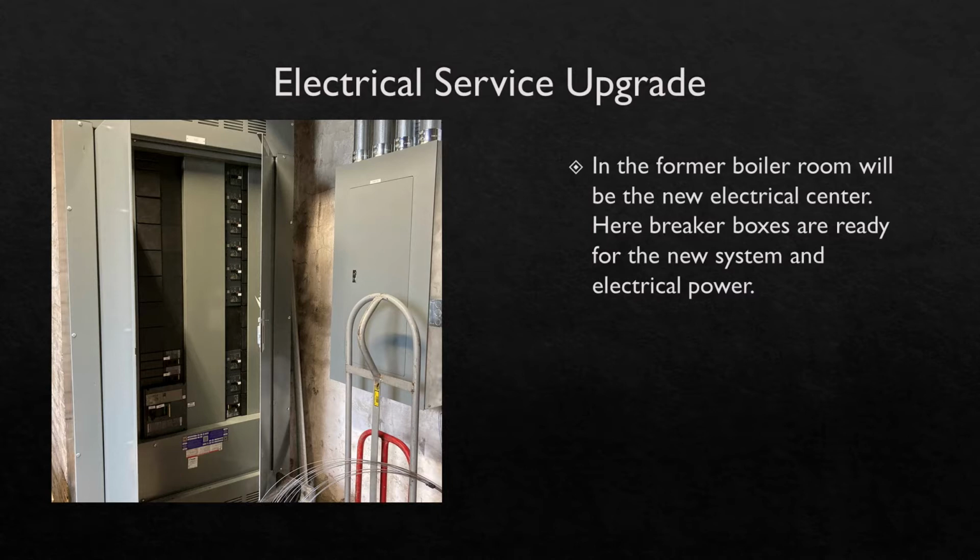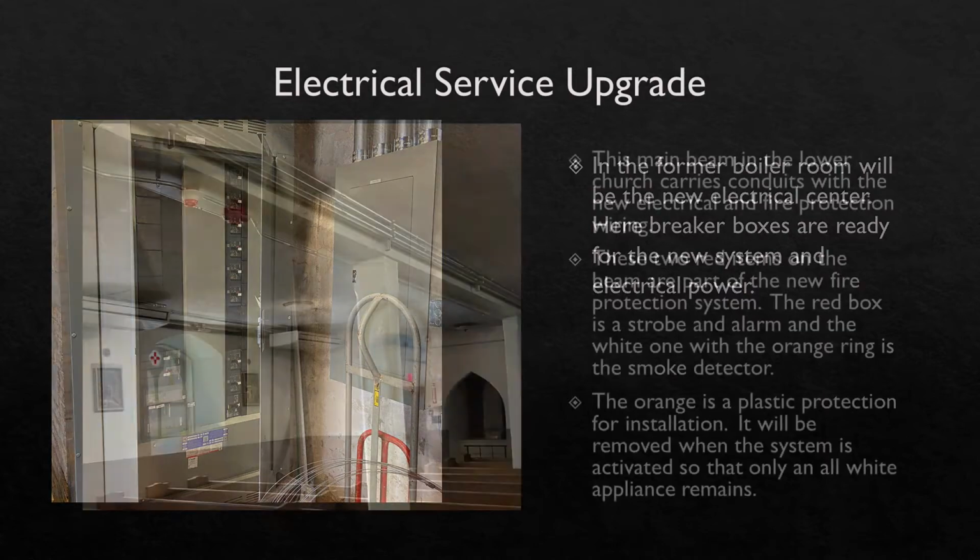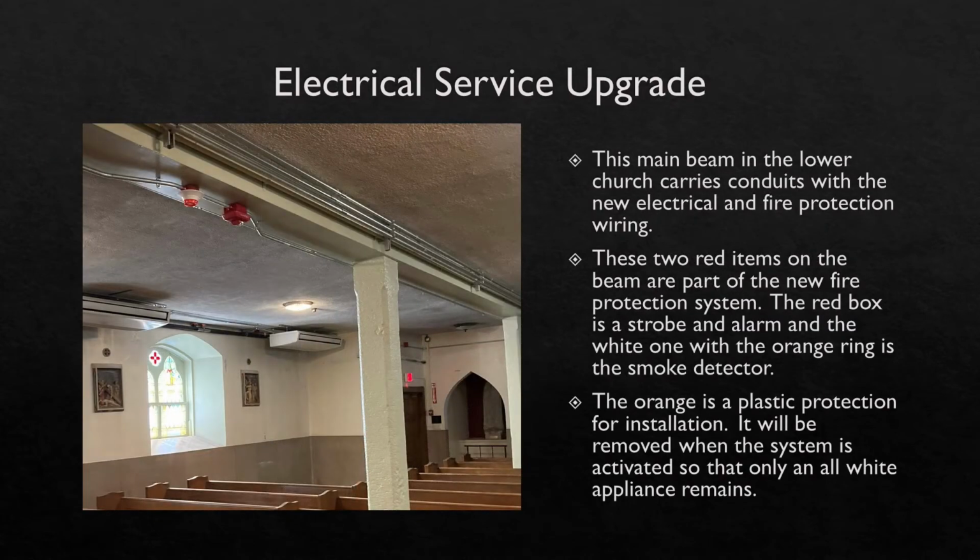The next panel shows you some of the conduits that are run through the lower church. There are several of them. They have not been painted yet. We'll do a better effort once everything is installed to camouflage that, but you will notice on the bottom of the beam there are two new items. One is the red box that will have a strobe light as well as an alarm, that when the fire alarm does go off, people would be notified of that.